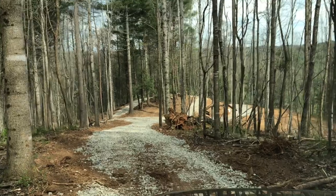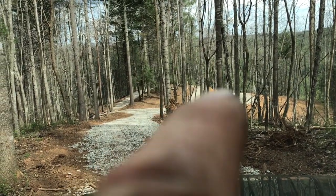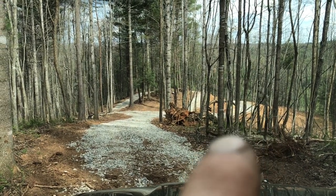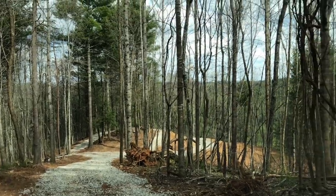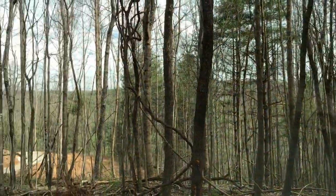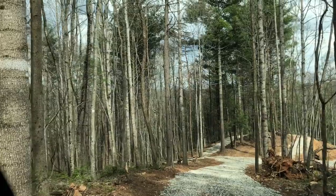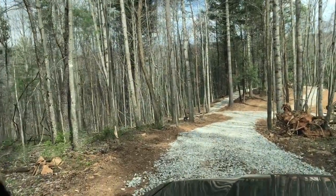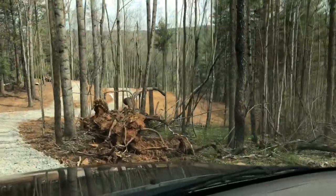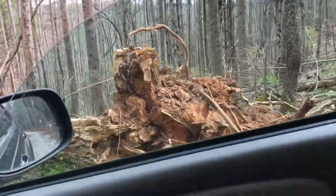So you can really tell now, so right there is the circle drive, and then right there is where the container goes that I'm pointing at with my dirty finger. And up here's the view. Not the best time of the day to be showing the view, but we'll get a sunrise and sunset in soon enough. So we'll go down here and drive around the circle drive. The monster locust tree is still here. I'm thinking I need to give it a name.